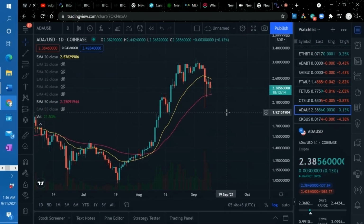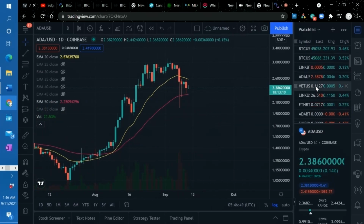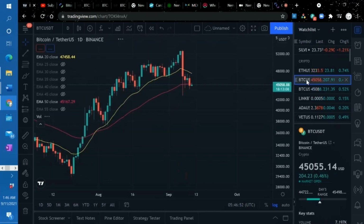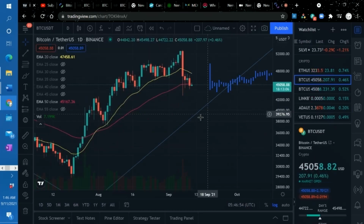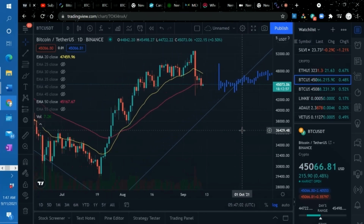But it looks like we're bouncing here. It looks like Bitcoin is stable and looks like it is ready to go. And yeah, so we're at this 50-day EMA, 45,000 right now, and looking poised to make another run. So get your capital ready.